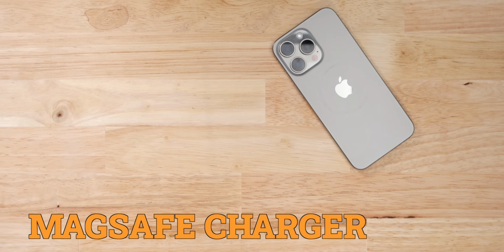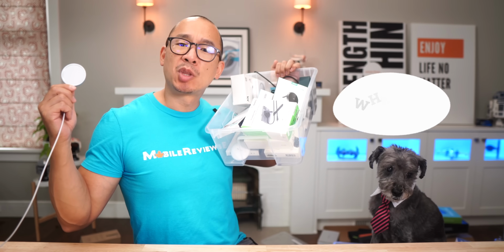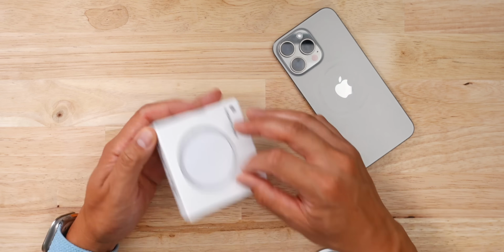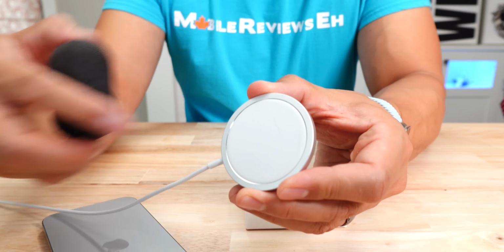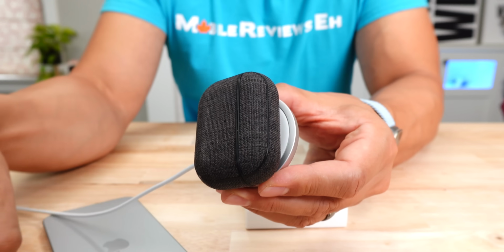All right, let's talk about the best boring run-of-the-mill MagSafe chargers. The puck styles. Seriously, do you guys still buy just standalone charging pucks? Now, the runner-up is going to be Apple's own MagSafe Charger. This thing is fast, reliable, runs cool, and there's a nice little rubber spot for your AirPods. But if you want something faster and cheaper, get the Anker version.